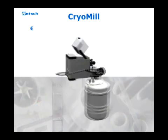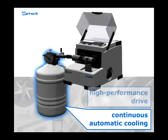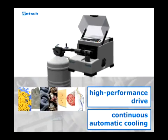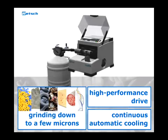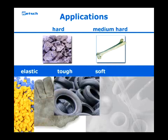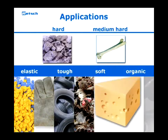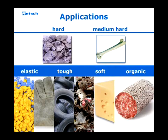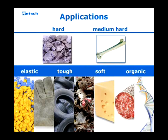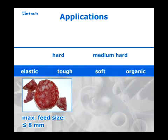The Cryomill has been specially designed for cryogenic grinding with liquid nitrogen. Continuous automatic cooling and a powerful drive make sure that even difficult samples can be ground down to a few microns in seconds. Therefore, it is suited not only for hard and medium-hard samples, but especially for elastic, tough or soft ones like plastics, leather, car tires, secondary fuels, or organic materials like cheese and sausage. The mill is also ideally suited for disrupting biological material. With a maximum feed size of up to 8 millimeters, grind sizes down to the micron range can be easily achieved.